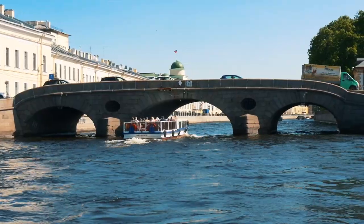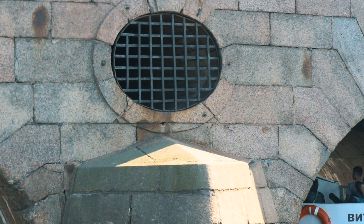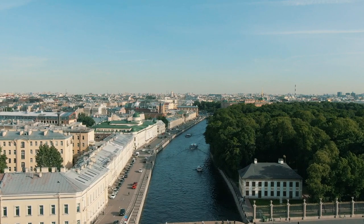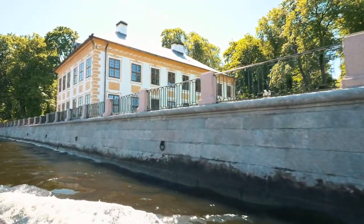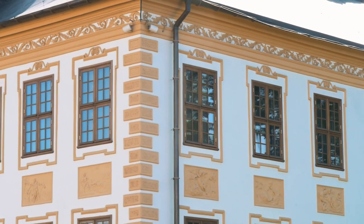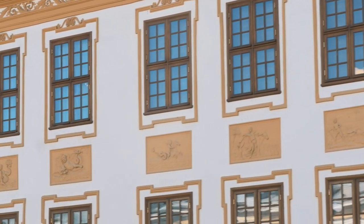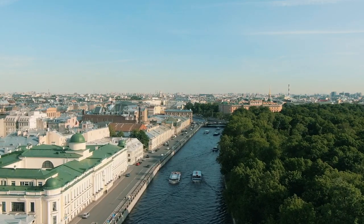Now from the Neva River we turn to the Fontanka, and here, right on the corner of these two rivers, we may see the summer palace of Peter the Great, which doesn't look like a traditional palace, but it is. Many things in the history of Peter the Great actually say that in living conditions and food, he was a kind of easygoing person.